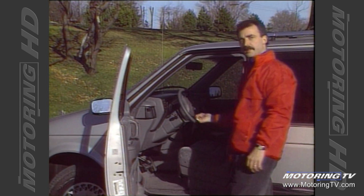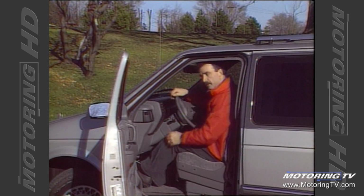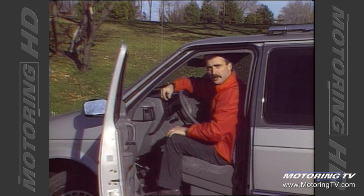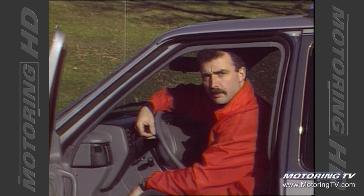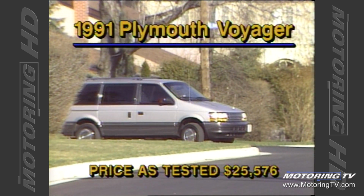My pet peeve on this minivan is to do with the parking brake. When you get in, you invariably catch your pant leg on the end of it, and secondly, if you use the wheel arch as a leg support, it digs into the middle of your shin. Now, unfortunately, because of the vehicle design, it can't be located anywhere else, so it's something you're going to have to live with. That said, let's go to the scoreboard for the verdict on the 1991 Plymouth Voyager.